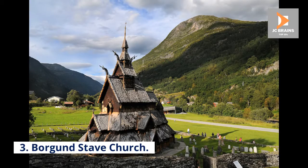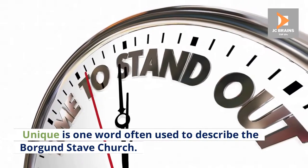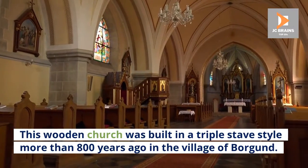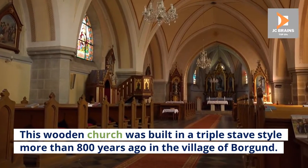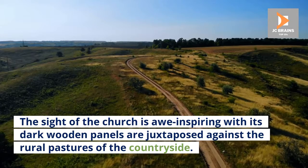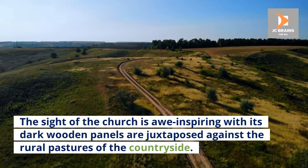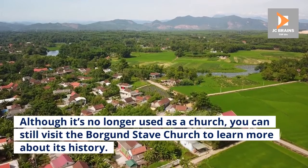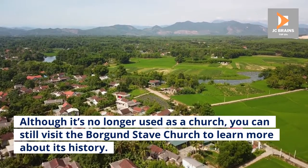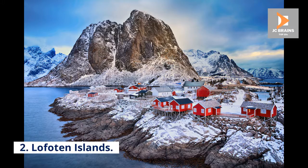3. Borgund Stave Church. Unique is one word often used to describe the Borgund Stave Church. This wooden church was built in a triple stave style more than 800 years ago in the village of Borgund. The site of the church is awe-inspiring, with its dark wooden panels juxtaposed against the rural pastures of the countryside. Although it's no longer used as a church, you can still visit the Borgund Stave Church to learn more about its history.